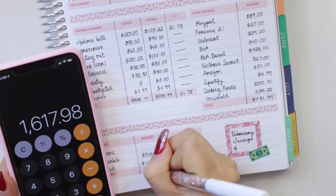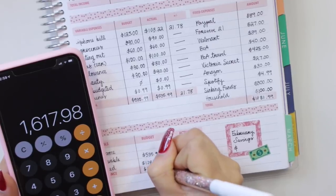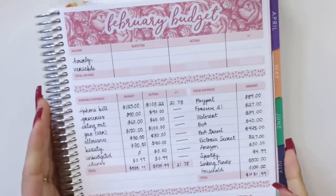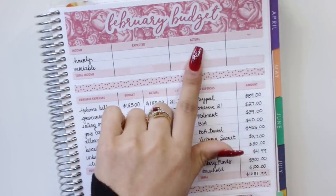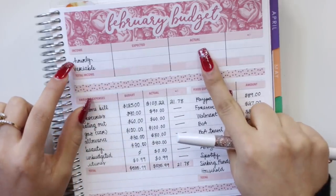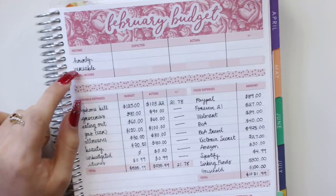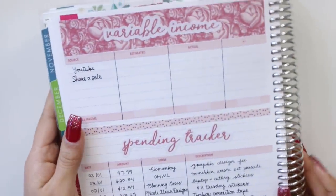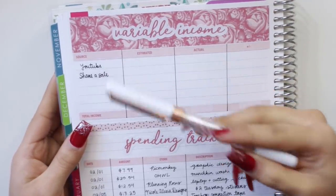So the total for my budgeted as well as my actual for my expenses was $1,617.98. So the way I figure out my income is I put an expected amount as well as my actual amount for my actual job, which is my hourly job, and then just do sort of a variance for that, as well as I do have variable income. So as you guys know, I do have a variable income spread here. So my variable income sources for this month are YouTube and ShareASale.